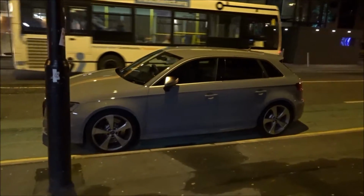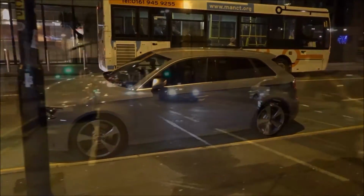Pretty sweet Nardo Grey combo. We've got the RS6 Avant there. It's a bit dark over there, but we've got an RS6 Avant, and this stunning 2015 RS3. But yeah, nice combo.